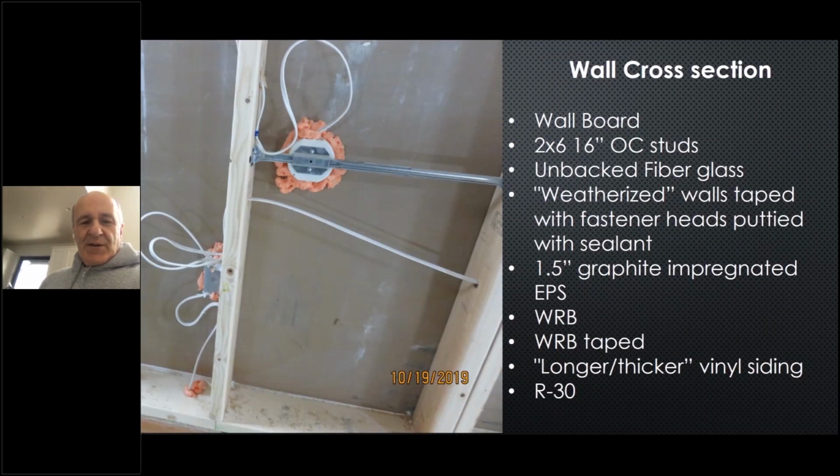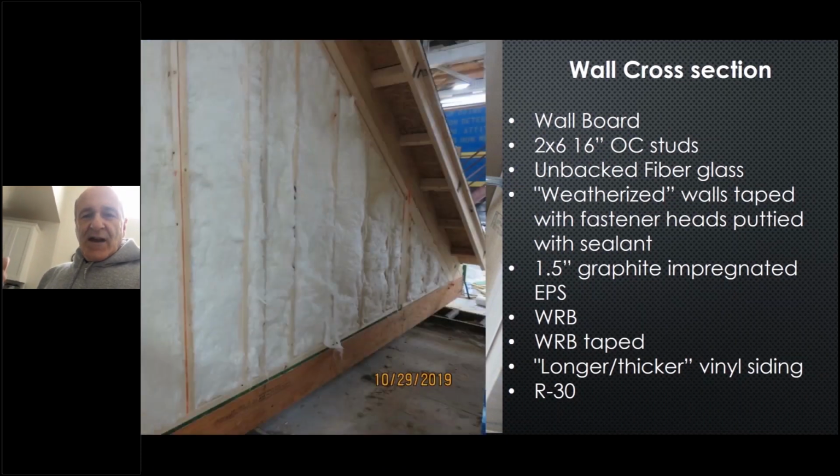So I'm going to step you through the process here photographically of how the walls are constructed. Again, we're going back to the same picture with wallboard on the framing. There's 2x6, 16-inch on center studs. Next. Unfaced fiberglass is then laid in. That was our material of choice. We did ask if the factory could do foam. The factory could not do foam, or did not want to do foam. It really doesn't fit in their process there.